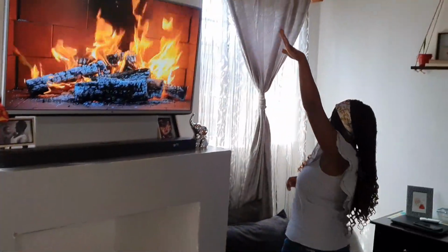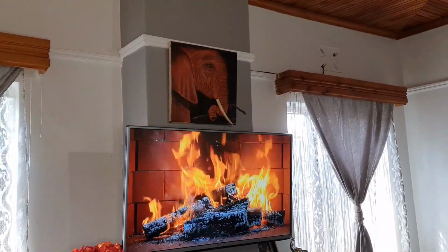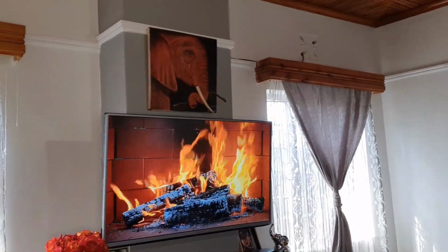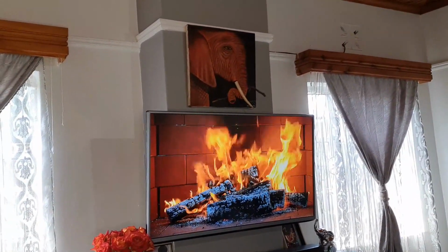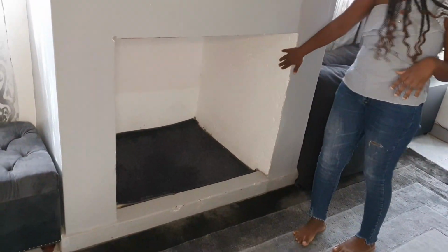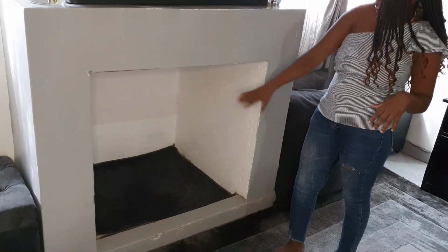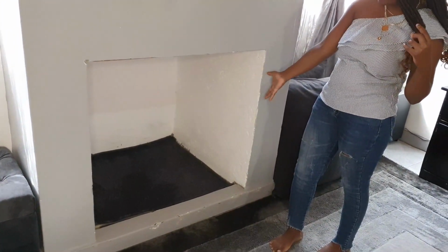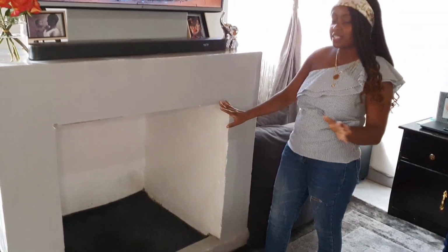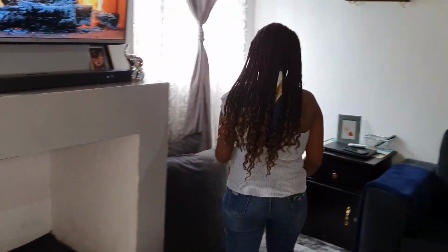And then up there I have a painting. It's an elephant that we got in 2015 from Diani. And yeah, our fireplace doesn't have anything. What I'm planning to do here is put tiles around the fireplace and inside. Maybe I will create an electric fireplace. I am still not sure about that because it is a big project.